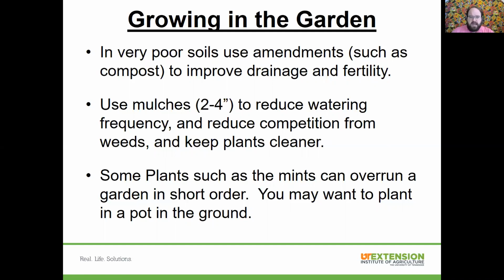One thing to mention, some plants such as mints can be very aggressive growers in the garden, and they can overrun an area in short order. So especially with mints in particular, you may want to plant those in a pot in the ground because they do spread and they will do so willingly. That can be great because they can fill in areas where you have a bare spot or you've had trouble getting certain plants to flourish. Maybe you need that there. But just be aware that mints can run amok, and so sometimes it's easier to plant ahead and plant them in that pot so they don't overtake an area.